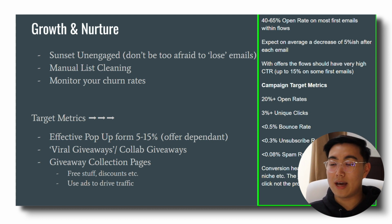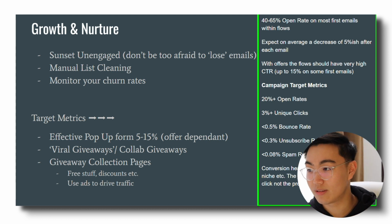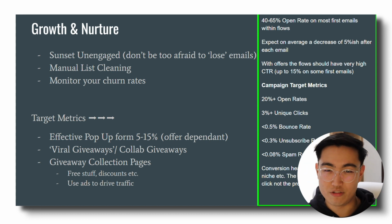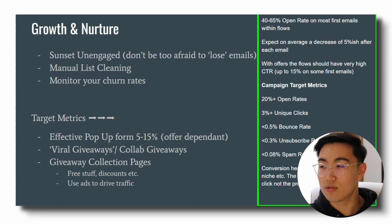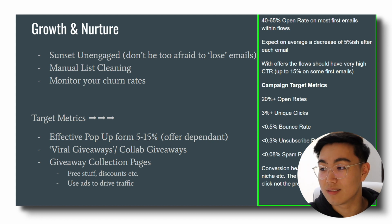You're going to get fewer people seeing the form. However, the quality of the people seeing your form is going to be much higher. You don't risk having a very high bounce rate from your site, because a pop-up form generally could be considered quite intrusive if they're not interested in the site or aren't aware of what you're selling initially.